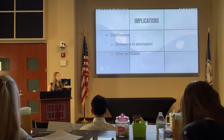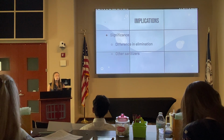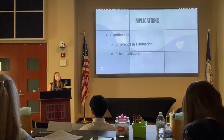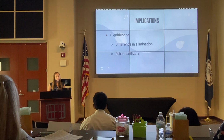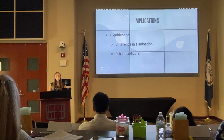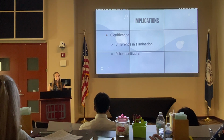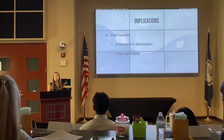The reason that these hand sanitizers perform similarly is because they have the same formulation. A similar study had the same outcome when they tested against a different German brand. The significance of my research leads to the conclusion that hand sanitizer delivery methods such as gel rub, wipes, and spray are similarly effective, and no one method should be used over the other when seeking more bacteria elimination.